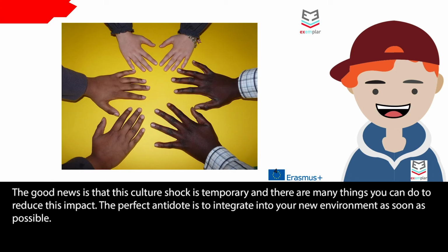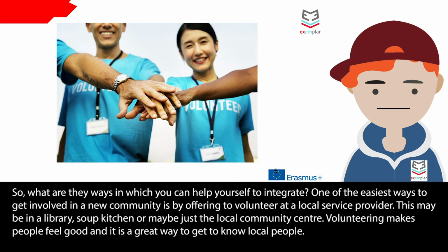The good news is that this culture shock is temporary, and there are many things you can do to reduce this impact. The perfect antidote is to integrate into your new environment as soon as possible. So, what are the ways in which you can help yourself to integrate?